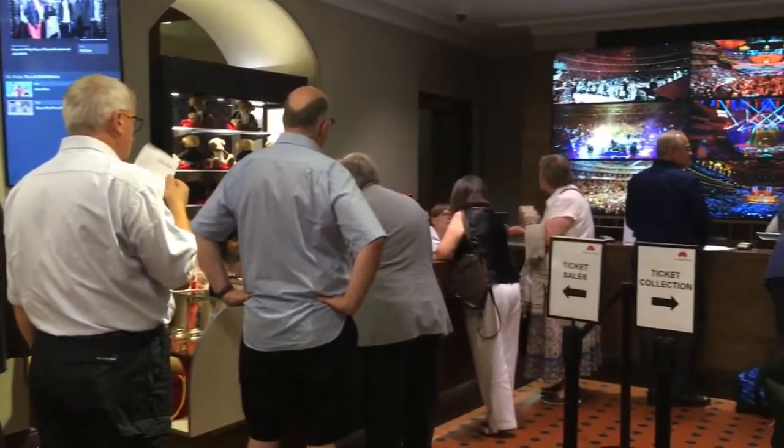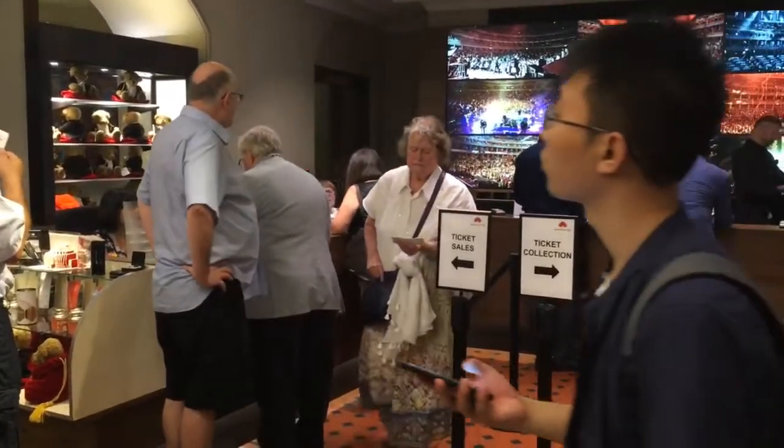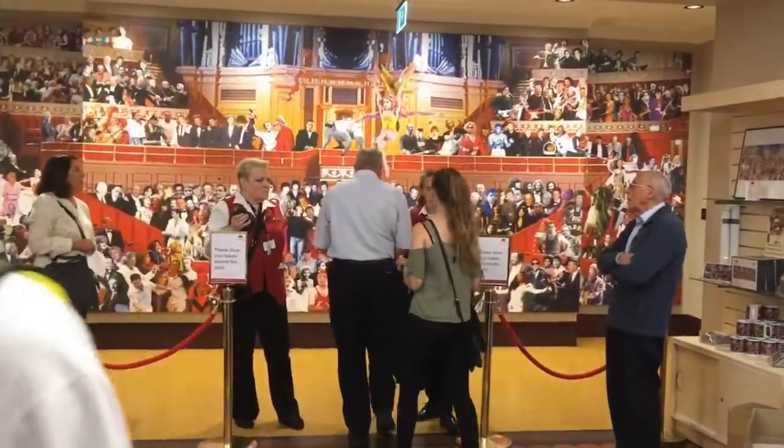This is inside one of the front entrances, all sorts of little bits and pieces to buy there. That's where you get collector tickets, you see, just over there. Some lovely pictures you can buy. You walk through there, there's a nice man.